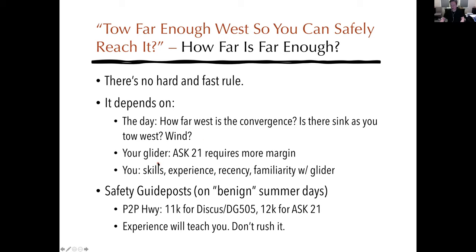What glider you fly is important. If you have the 21, obviously that requires more margin because the glide ratio is poorer than on the Discus. And then again, my glider gives me even more opportunity to be a little lower than I would necessarily have to be in the Discus. It also depends on your skills, your experience, obviously the recency, your familiarity with the glider, all those things matter for how far west you have to stay on tow.